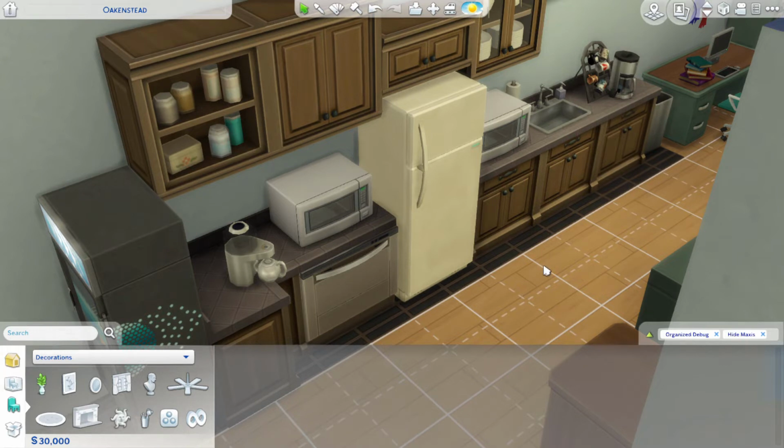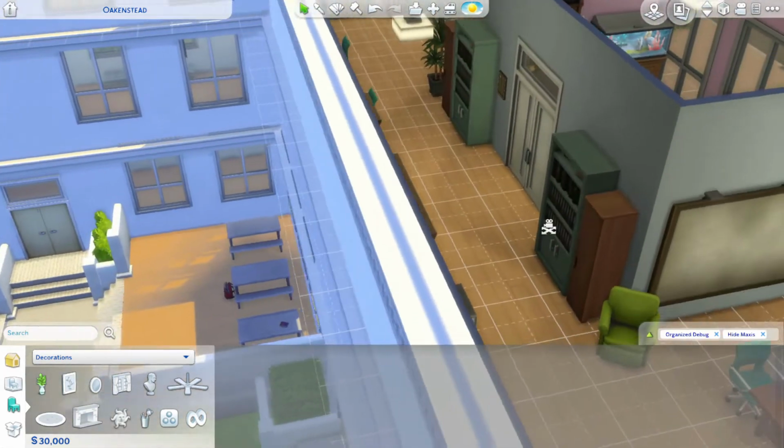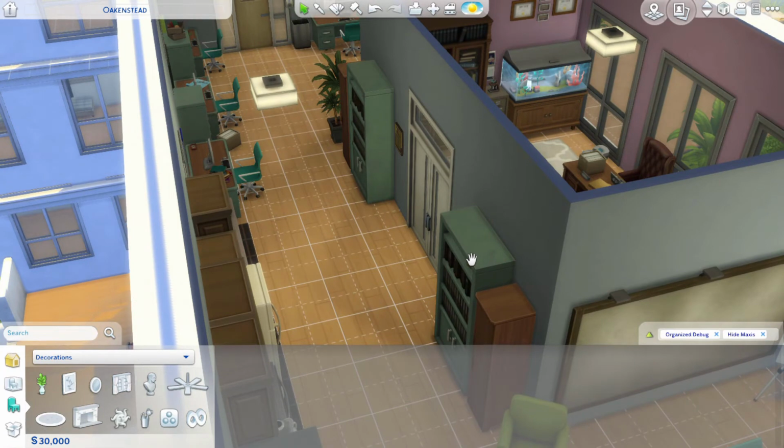So this one doesn't have a stove, but it does have 2 microwaves, a coffee machine, a little mug thing, and a tea machine. I have no idea if that coffee machine works. I just assumed it would. You've just got some shelves to fill some space in the building.